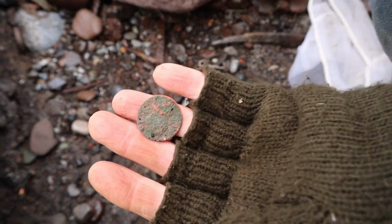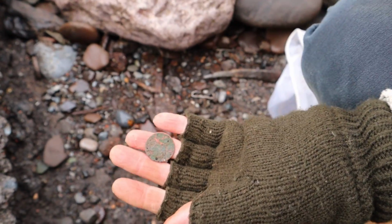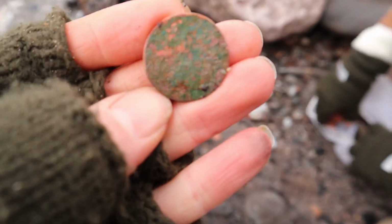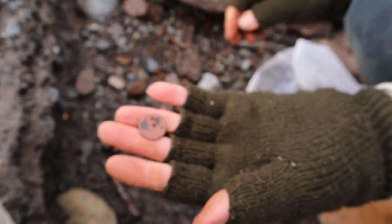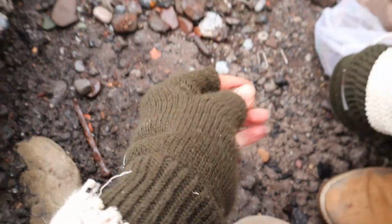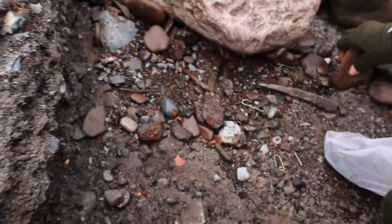Another coin. So Mum found 2 coins just in this spot. Where's the other one? Oh, she just put the other one in the bag. Another coin. Oh, what are you doing? I don't know. 2 coins, just there.